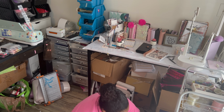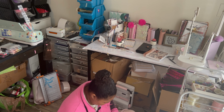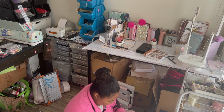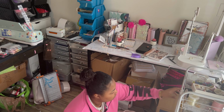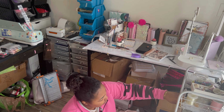And I'm just cleaning out this little cubby right here. So you know what we have to do. We have to clear out everything, sweeping up everything. So that's all you're going to see me do right now. I hope you enjoy.